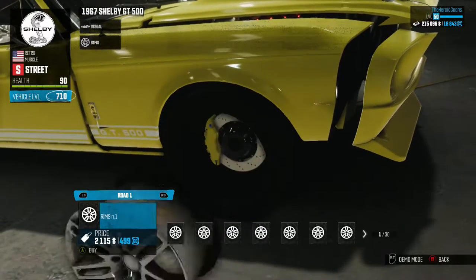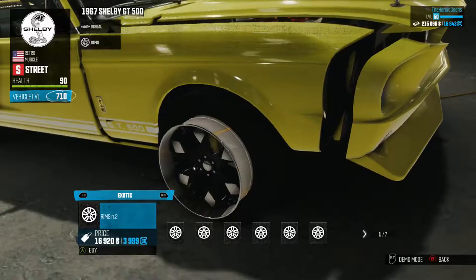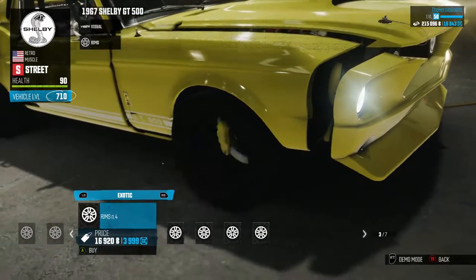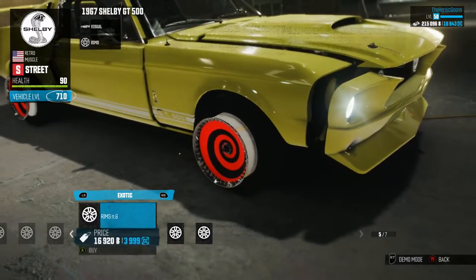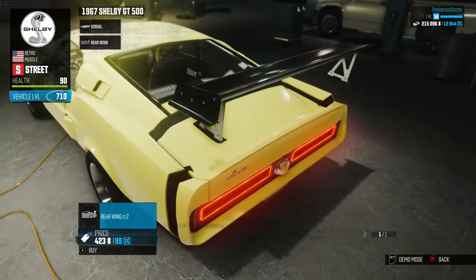Okay, I don't know. That's bad. Now the rims, god, that looks bad. Do we have official rims for this bad boy? Exotic. Whoa. Wait a minute there. What have we got here?